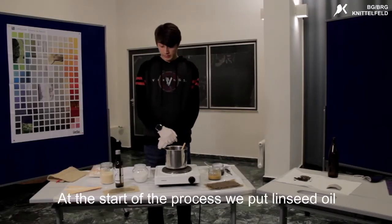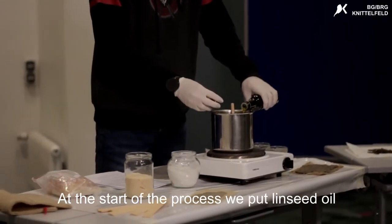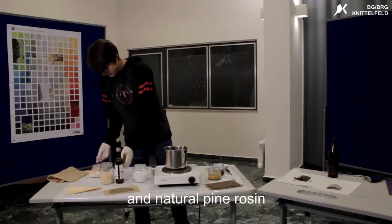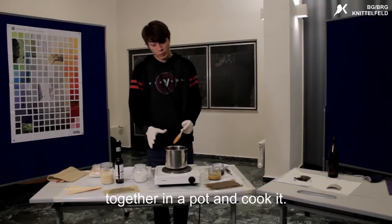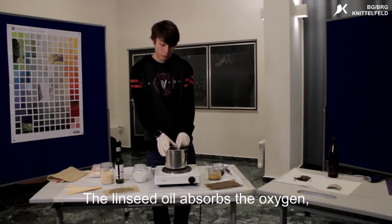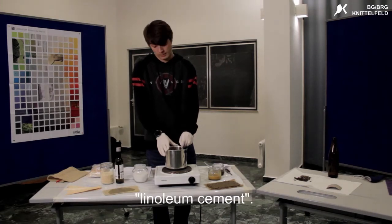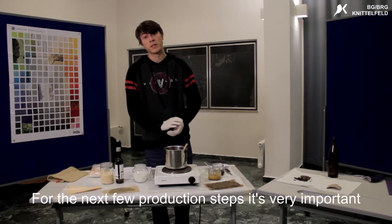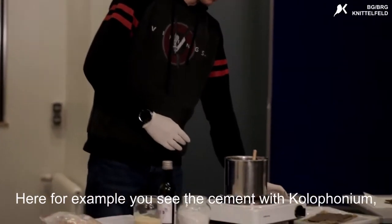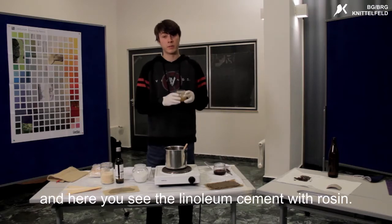At the start of the process, we put linseed oil and natural pine rosin together in a pot and cook it. The linseed oil absorbs the oxygen, and together with the rosin it creates the so-called linoleum cement. In the next production steps, it's very important that the linoleum cement has the right consistency. Here, for example, we see the linoleum cement with chloroform, and here we see the linoleum cement with rosin.